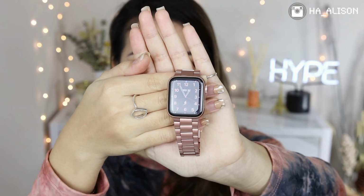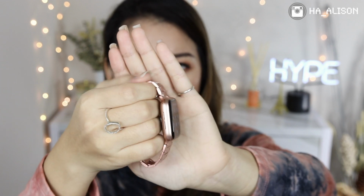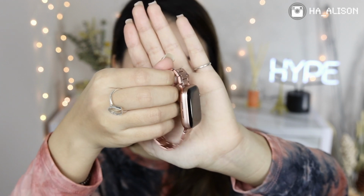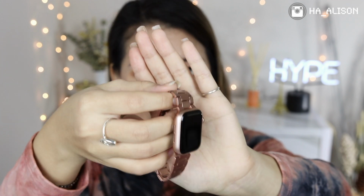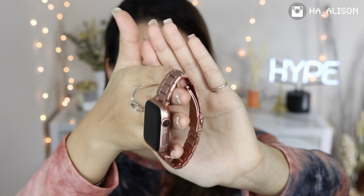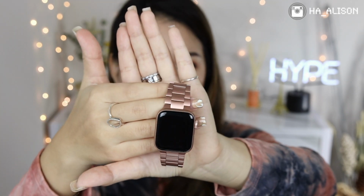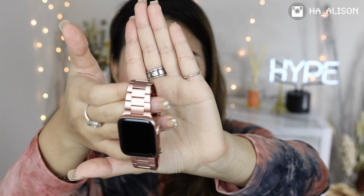This is a strap I've been loving, and you guys can see it matches the color of the rose gold. So the color of this Apple Watch, Apple says this is gold, but actually it's more like a rose gold, and I'm so happy to find a strap that matches the color. So this is a rose gold color strap. It just matches perfectly, and I just love how elegant it looks. It actually matches a lot of my outfits because of this more classy strap.